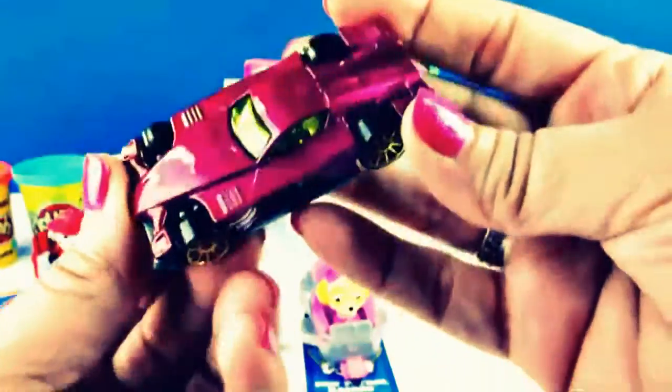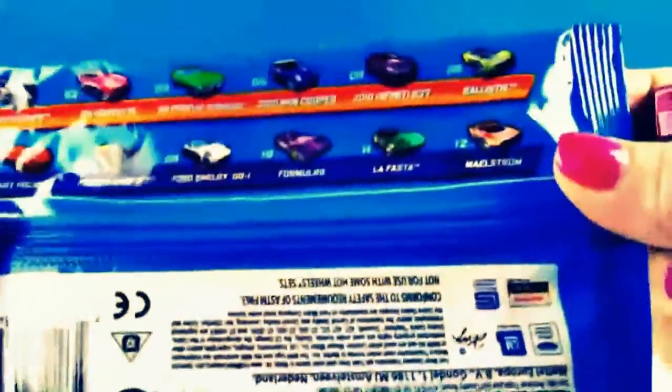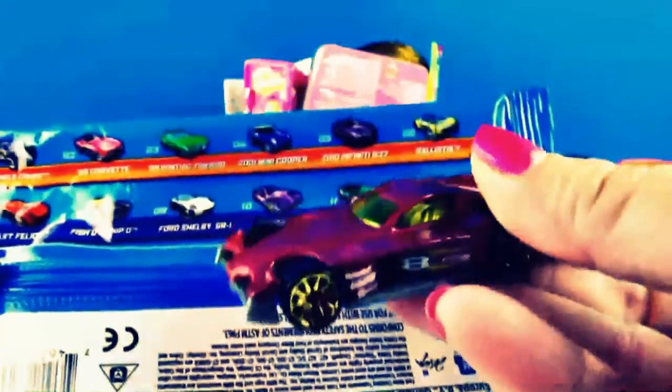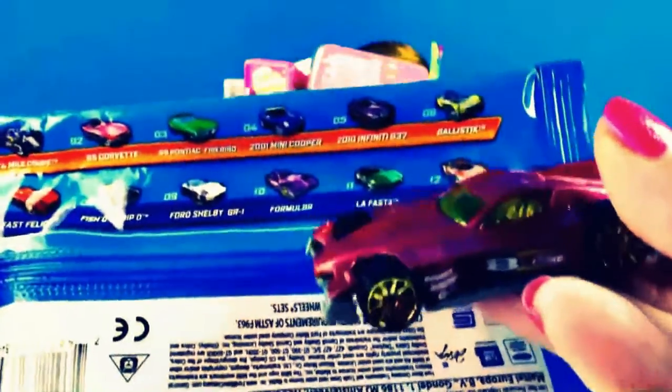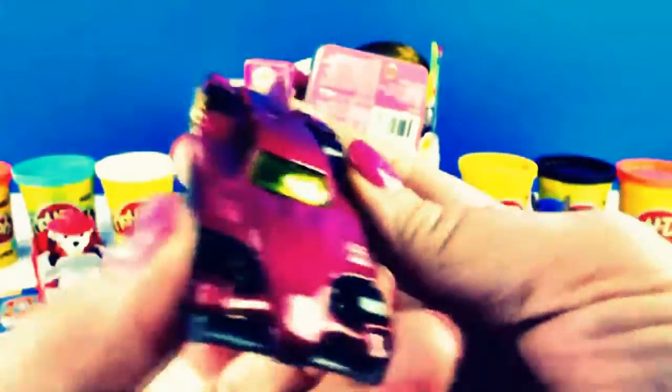Look at that, guys. They have some really neat sports cars in this series. I'm going to show you real quick. There's all the different ones, and this is number 10. So most of these do look like sports cars. Yay! We have some more to go. But this one is really, really cool.